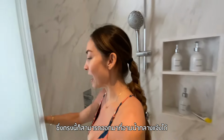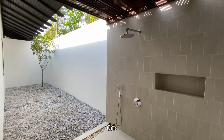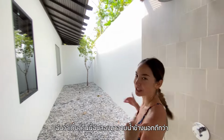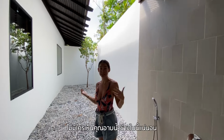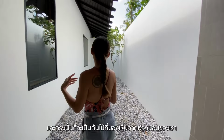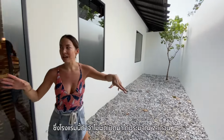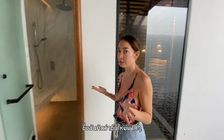Which then leads you out to the outdoor shower here. Very minimalistic. I think I might try the shower tonight. Obviously very private, nobody can see you showering in here. And that is the tree that you saw from our bedroom. So this hotel is, I think, only about 2 months old. Things are still really new.